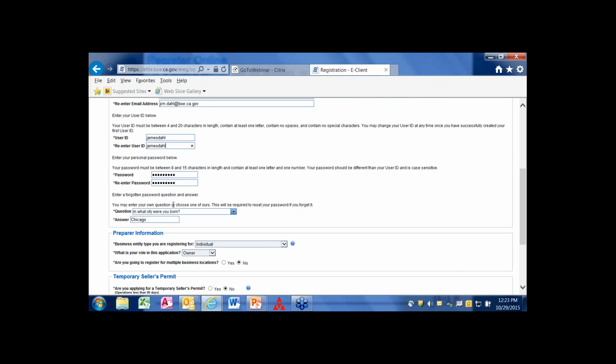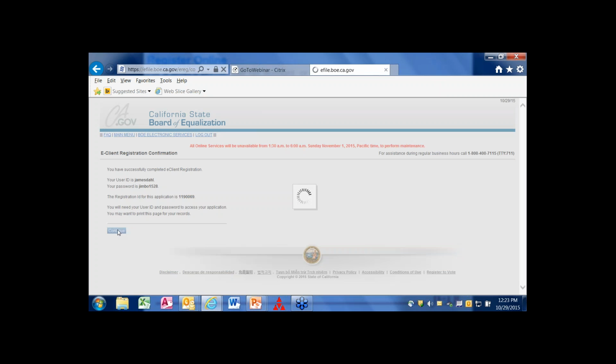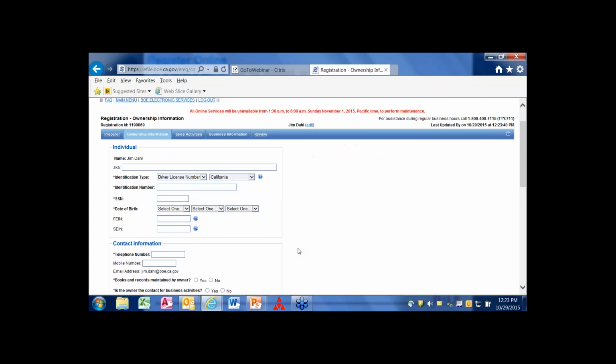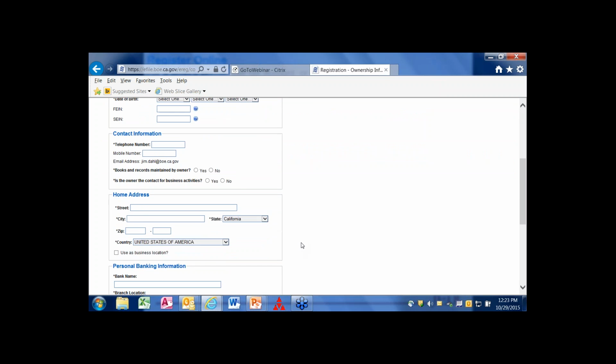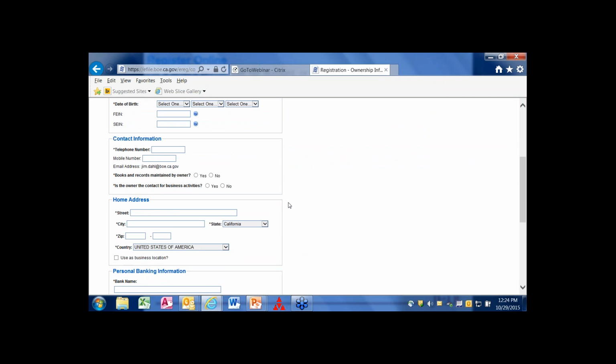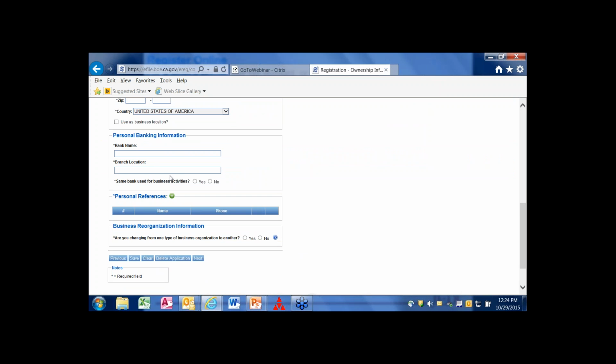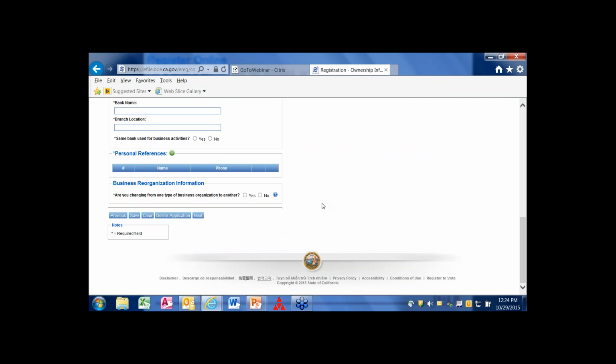All right, so let's go on down here. Okay, so here it is. Now we've got the basic information. Now we continue, and I'm just going to end here, but you can see that you put in your full name, driver's license information, contact information, home address, banking information. This is why it's so important to have that information handy. So if you have all that, it makes it quick.